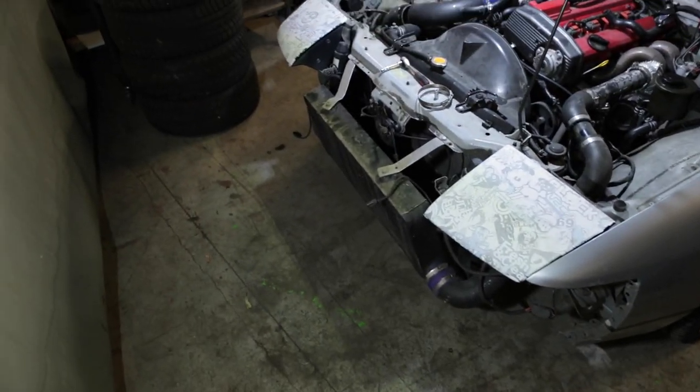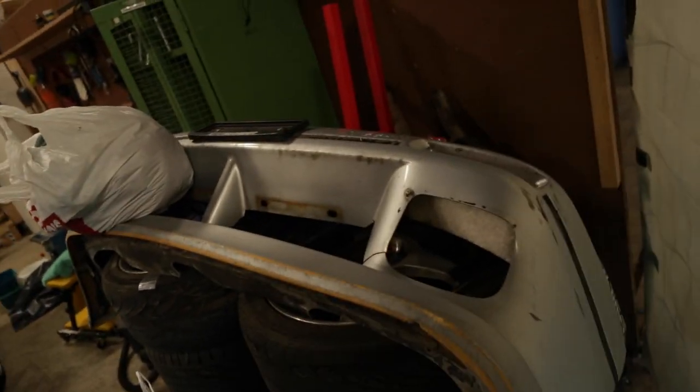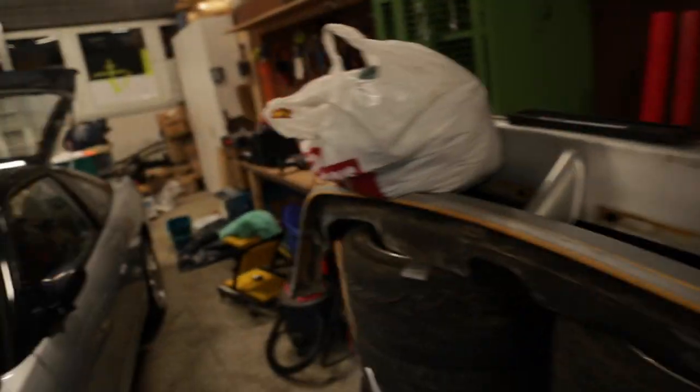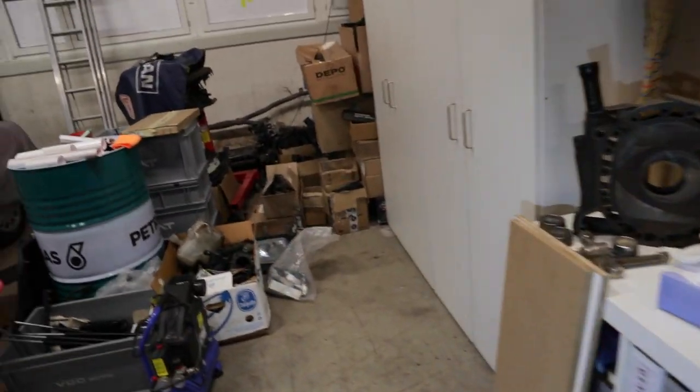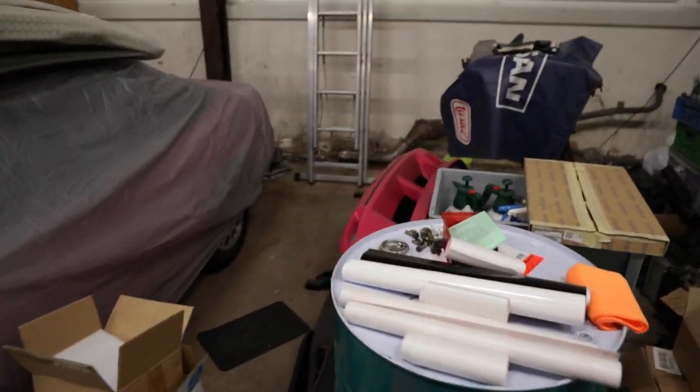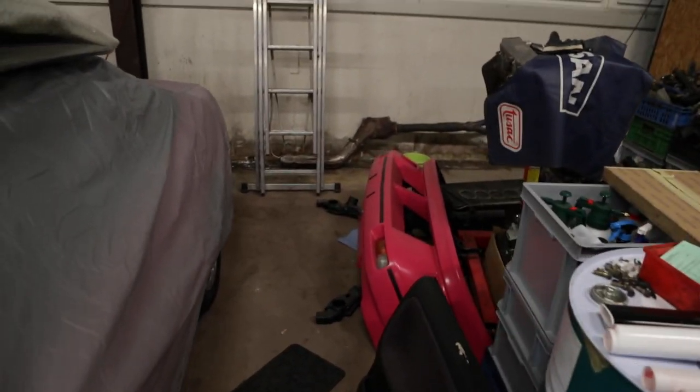Took away the front end, the front bumper, it's laying over here because I sold it. We got two pig noses, and I think one is enough. We're gonna do some other stuff to this one to look a little bit better. I'll keep my other pig nose front, and maybe I'll put it on again, maybe not, I don't know, we'll see.